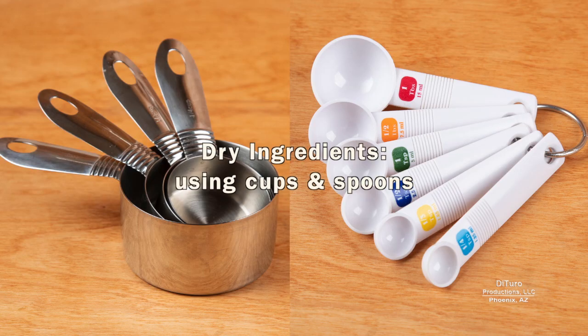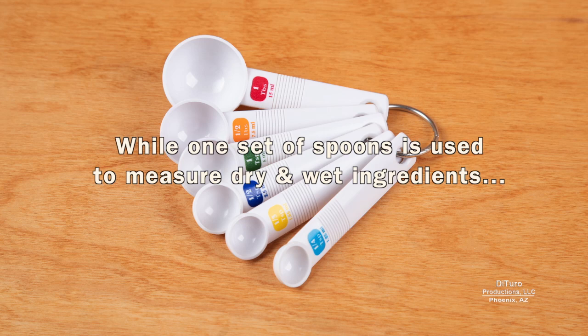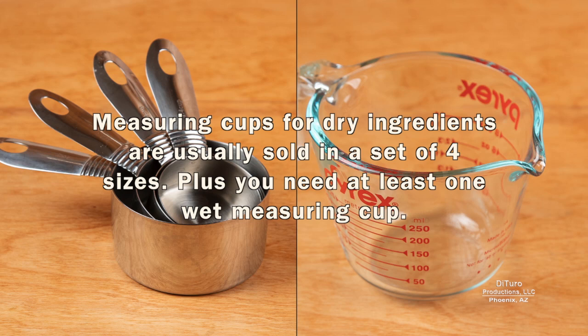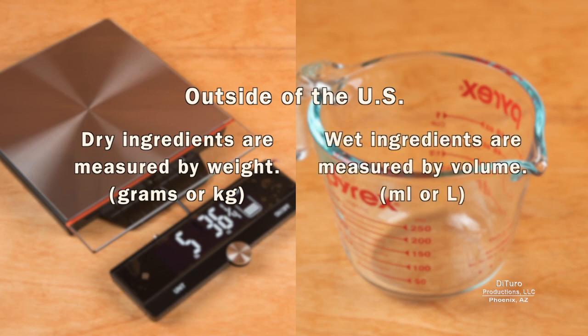Dry ingredients are measured using cups and spoons. Wet ingredients are also measured using cups and spoons. One set of spoons is used to measure dry and wet ingredients. Dry and wet measuring cups are not interchangeable. Measuring cups for dry ingredients are usually sold in a set of 4 sizes, plus you need at least 1 wet measuring cup. Outside of the U.S., dry ingredients are measured by weight and wet ingredients by volume.